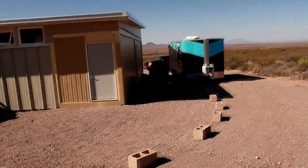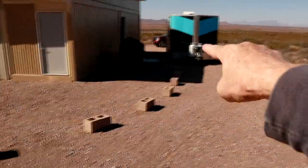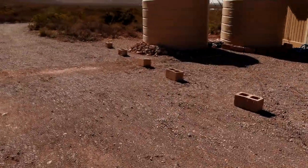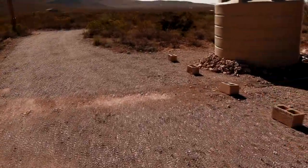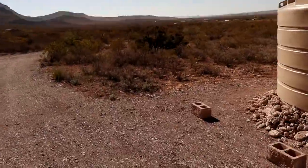Oh, since we're here, let me point out one other future feature. This cinder block row is where I want to have an adobe wall. And maybe I'll do a walkthrough, and it'll go actually around behind the tanks to block the tanks mostly from view. So let me step you through that right now.